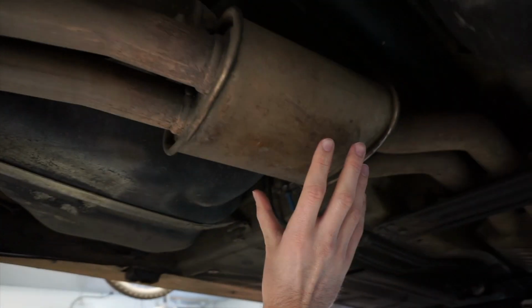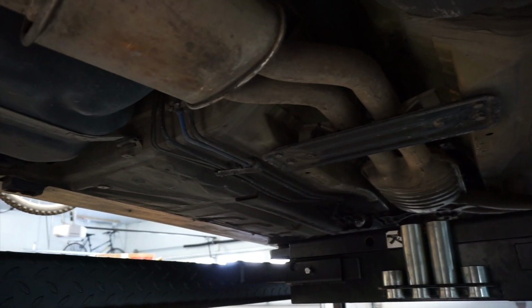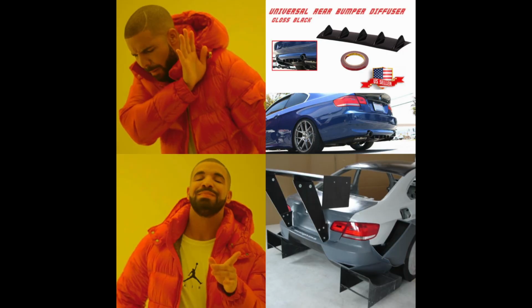Maybe here where these have been sitting, I might do a muffler here and a muffler there that will bring my sound down. And out the back, I don't know if I'll have exhaust tips going out the back of the car anymore. I'm looking at doing a diffuser, and the diffuser style that I'm looking at is going to be quite large.